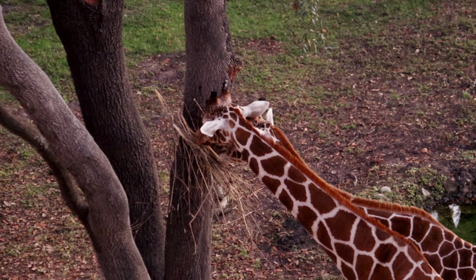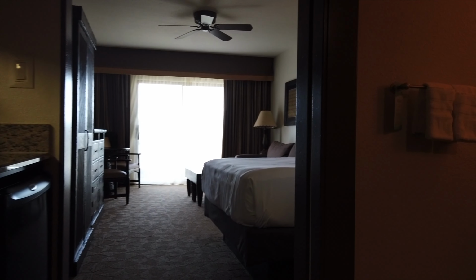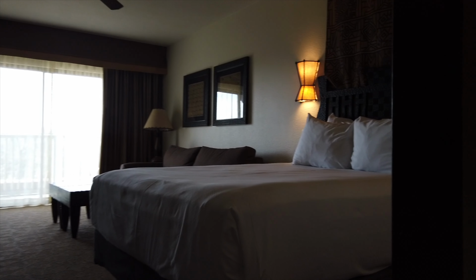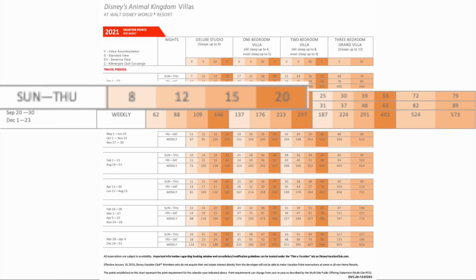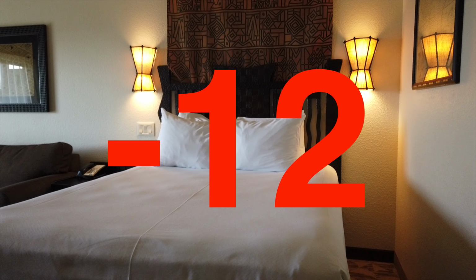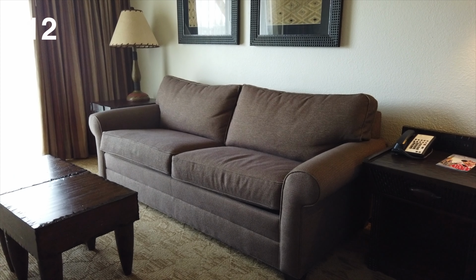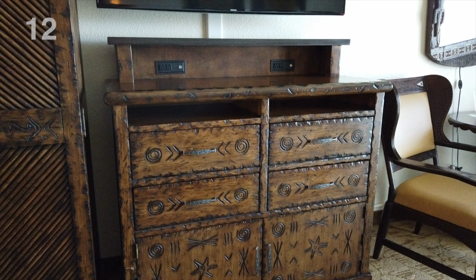So how much did this Savannah View Deluxe Studio cost us in points? Well, much less than we were expecting. It seems there was just a little bit of Disney magic in this one because we had actually only booked a standard view. But it looks like we actually got upgraded to a Savannah View. This room only cost us 12 DVC points, but this view really should have cost us 15. Now we're just down to only 12 points to go, and we still have another night.